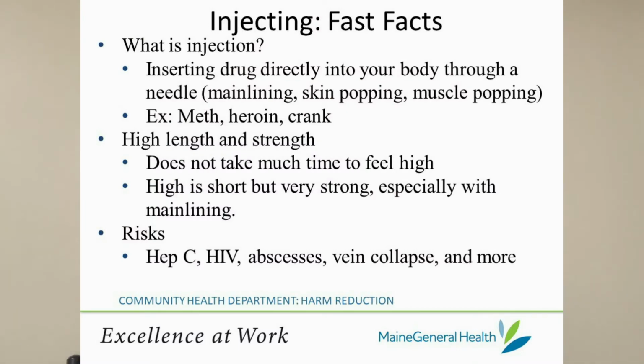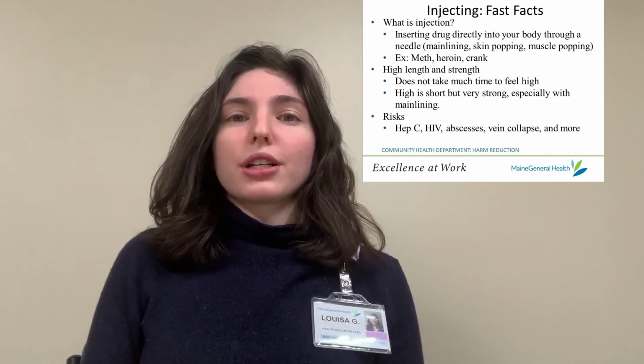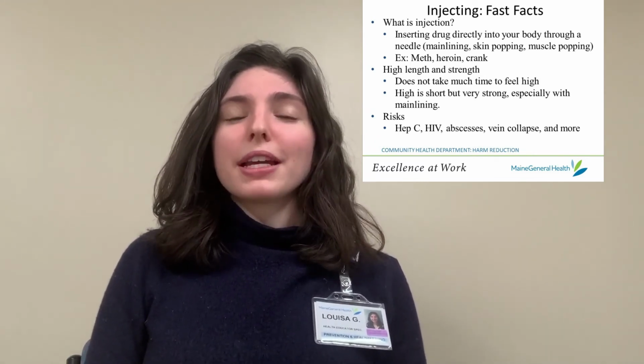There are 3 main ways to inject a drug: mainlining, skin popping, and muscle popping. Mainlining is probably the most common, and that's when you inject a drug directly into your veins. This is probably the fastest way to get high, and it also causes an incredibly strong high. Skin popping is when you inject a drug into your skin, and muscle popping is when you inject a drug into your muscle.